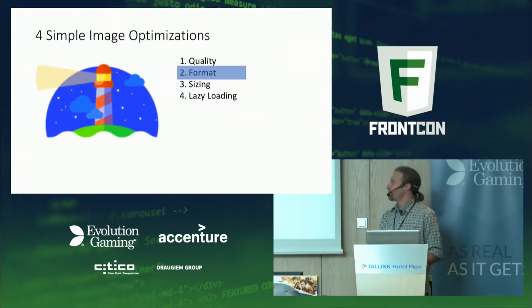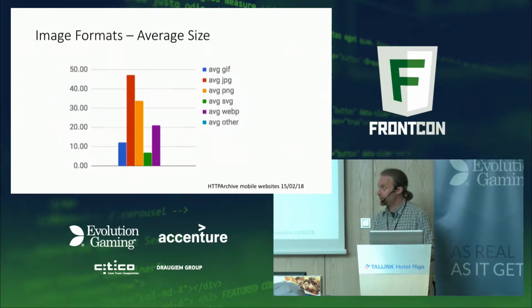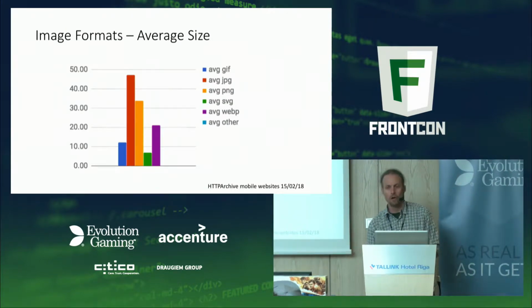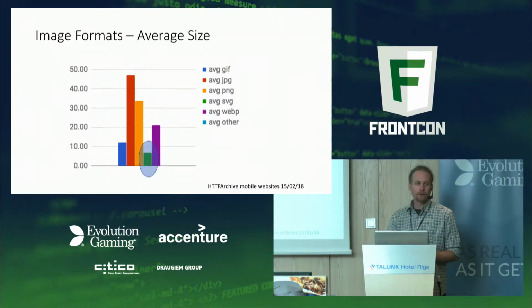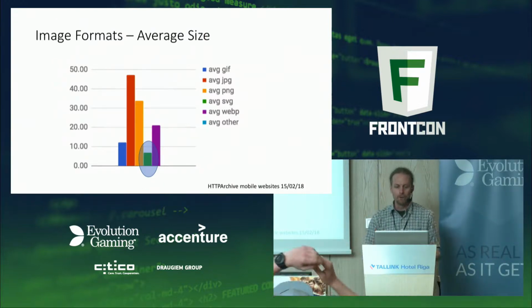So what's the next step? Let's look at the format of the image. Again, HTTP Archive, this is average file size for different formats. JPEG is the largest at almost 50 kilobytes on average per JPEG. We had a great talk earlier this afternoon about SVGs. They're the smallest because they're XML-based, they're text-based. So they're really great for things like icons and very simple images.